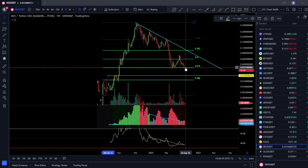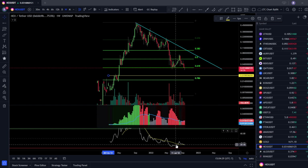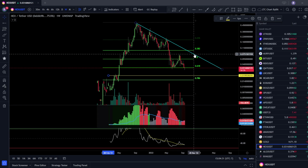So yeah, if we don't get above the 618, possibly come back down, tap this. I don't think it's going to stay there very long. If anything, we'll get a nice wick to the upside, and that can possibly fulfill our bullish divergence down here, and then we can keep moving up.